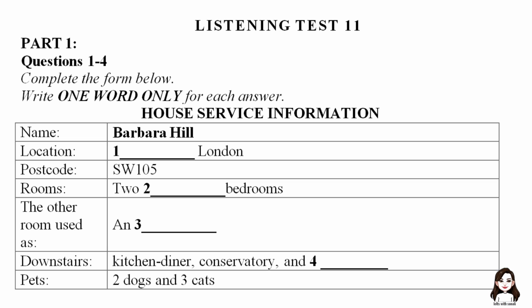SW105. And what is the square footage and what rooms will be cleaning? The whole house is 268 square feet, and there is no need to clean all the rooms. I only want to have my bedrooms cleaned. Okay. How many bedrooms does the house have? 3 bedrooms. Oh no, sorry, we used to have 3 bedrooms, but we only have 2 bedrooms now.